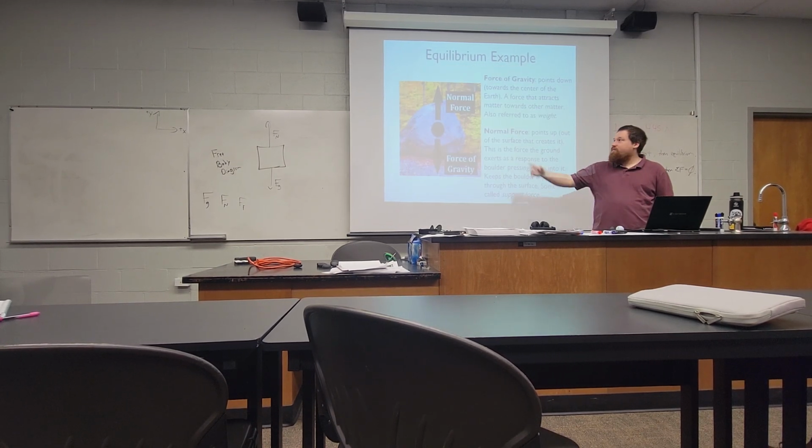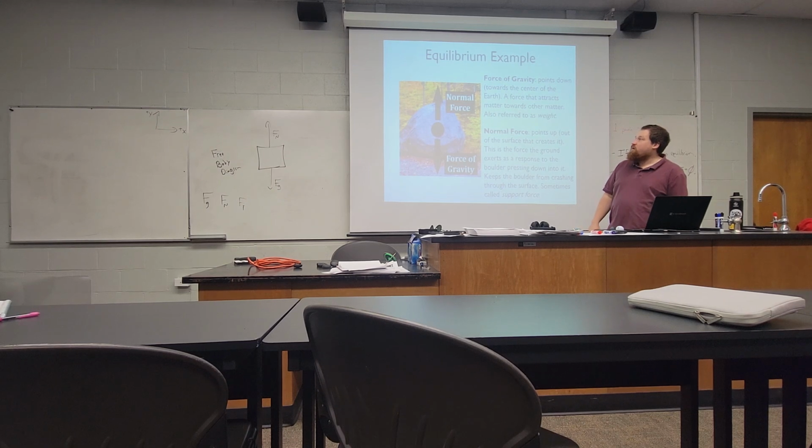So, a different version of the free body diagram. We've got two different arrows representing those two forces. Force of gravity down, normal force up. I'm calling it normal force, largely out of habit. And when I say normal for this type of force, this is the supportive force that the ground is exerting up on the rock. It's the same force that your chair is exerting up on you to keep you in the chair instead of falling through the chair.